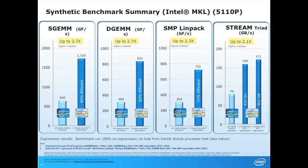You look at the alternative solutions; they're not getting that kind of efficiency. And you can see what kind of speed up we're getting, what kind of performance gains. 2.7x, 2.3, 2.1 for SGEM, DGEM, Linpack, Stream. And some people scratch their head and go, wait a minute, I'm hearing the alternative solutions are getting 100, 200, 300x performance gains. Well, why are you only getting 2.7, 2.3? What's going on here?